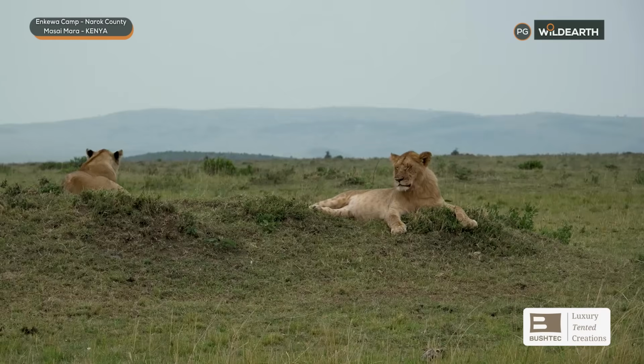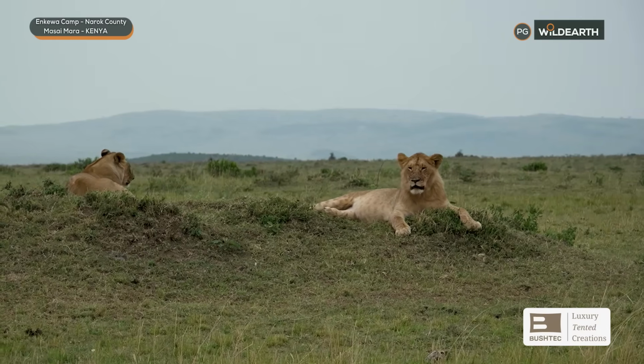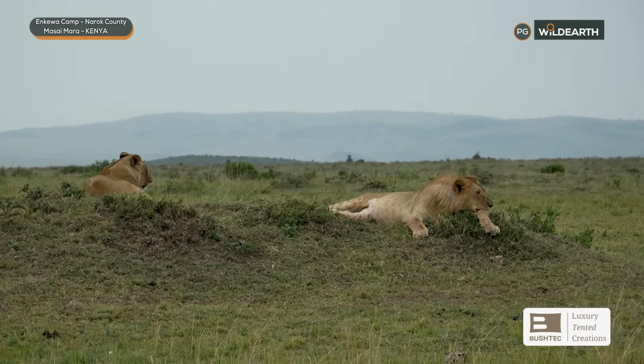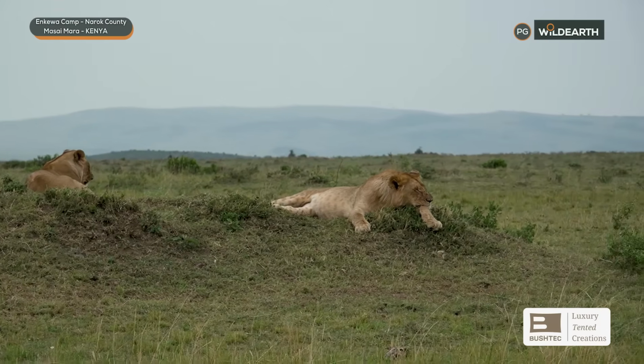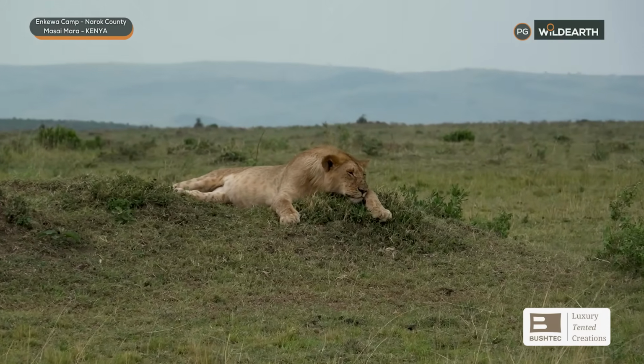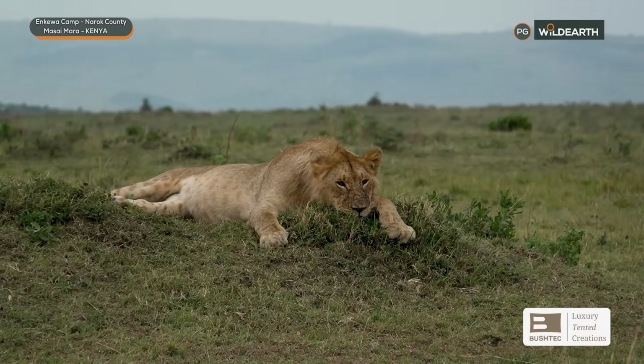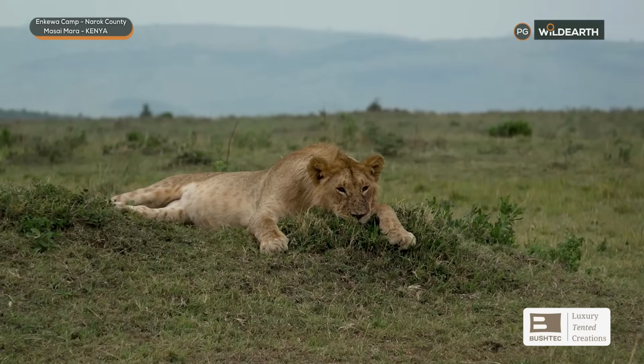Shame, the flies are really bad. Like, I'm struggling with 3 or 4 flies in the car. I'd hate to know. These lions, they have lots of flies at the moment, especially when the wildebeest herds are around and those buffalo herds. Oh, this youngster on the hill, he just had the biggest sigh.